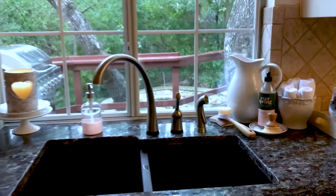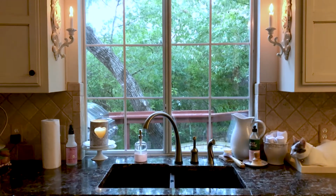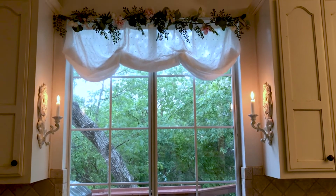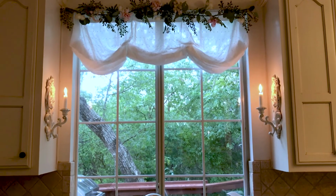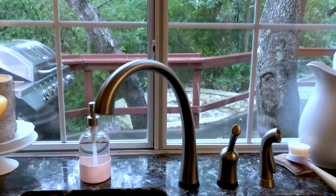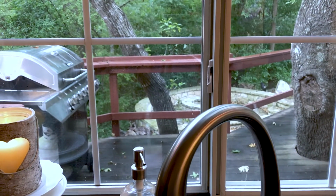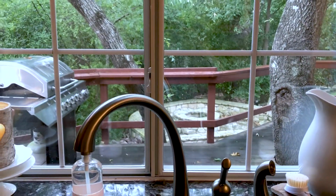So yeah, that is all of my summer kitchen decor. I hope you guys enjoyed and thought it was helpful or interesting of ways to organize the kitchen and keep it nice and clutter-free. This window is my favorite, by the way. I love to do dishes and look out here and see all our furry woodland creatures. Basically, they're just things like squirrels. Occasionally we've seen possums, because we have a nice wooded area back here.